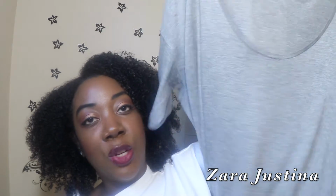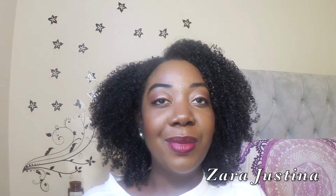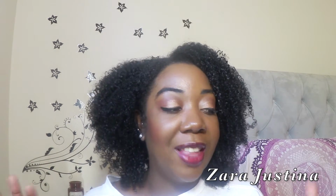staple pieces. So this t-shirt is a T by Alexander Wang t-shirt, and it's just a perfect lightweight gray t-shirt, and it has the longer sleeves, which I like. And it's so simple, but I pair that with my favorite black high-waisted skinny jeans, tuck it in the front, my Gucci belt. Do you see it coming together? It's such a basic t-shirt, but it's so versatile, and it contributes to my style.